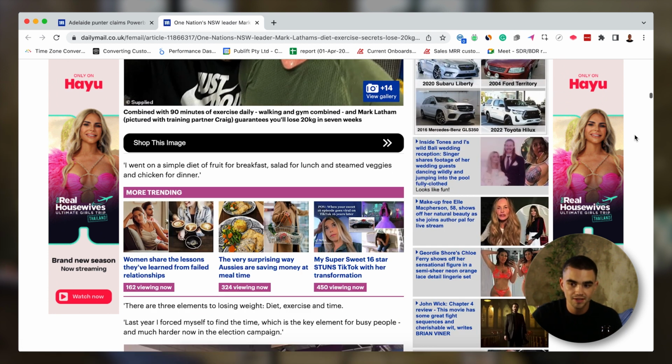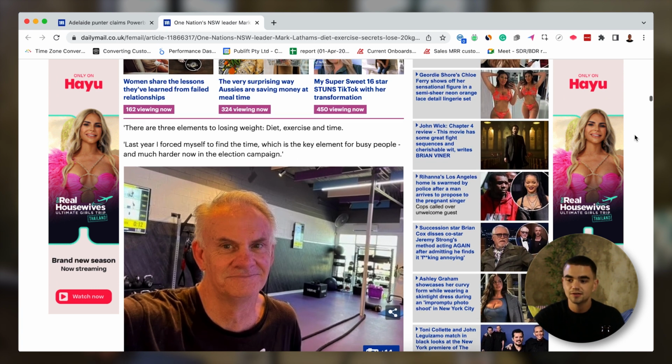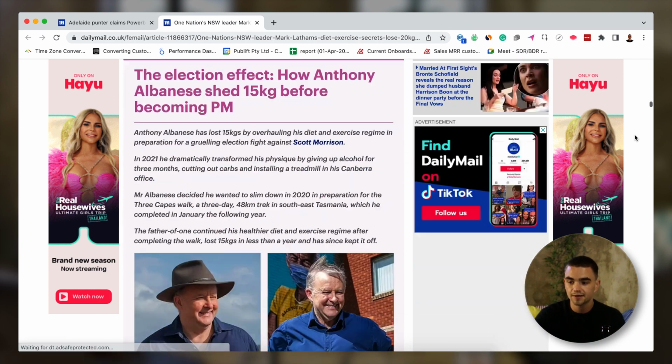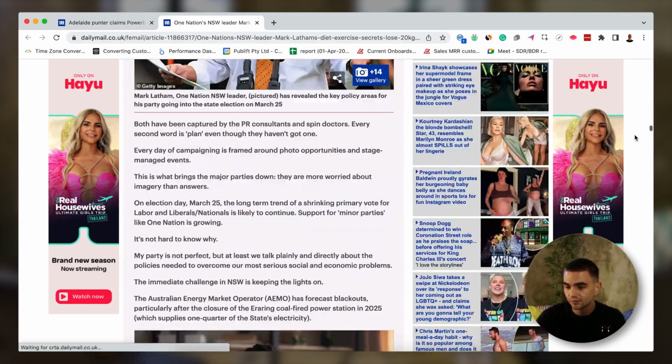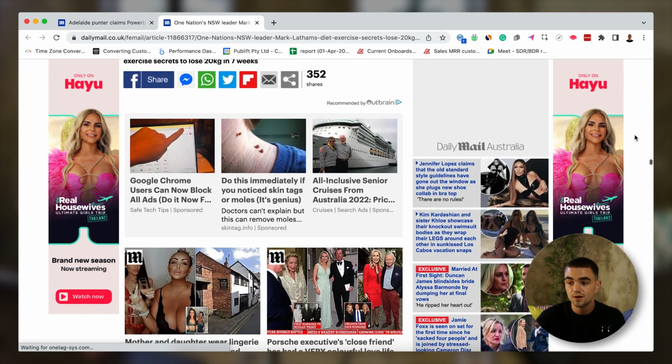So another key piece that adds to the Dailymail's programmatic and page RPM strategy is they've gone for infinite scroll. So as you scroll, more content and articles come up. As we know with Facebook and Instagram, it's a great way to keep people engaged and get more impressions. So that fits nicely with the strategy that they've gone for here. Something else that we wanted to call out that fits well with the Dailymail strategy: if we continue scrolling, we're going to get to Outbrain.